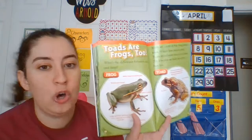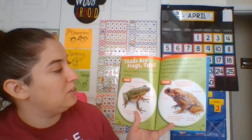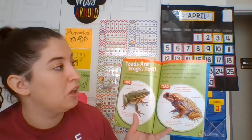Now, we have turtles that live around here, right? Turtles and tortoises, and they're very different. And unfortunately, we didn't get to go see the really cool turtle show at school that usually happens on Earth Day. But a turtle lives in water, and a tortoise lives on land. Well, frogs are similar to that. Toads are frogs too. What's the difference between toads and frogs? Toads are a type of frog.